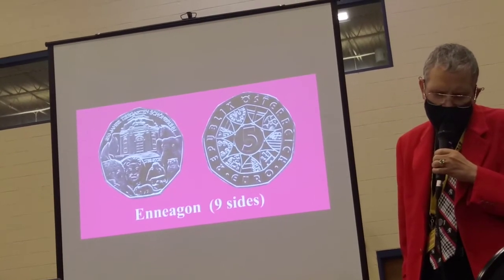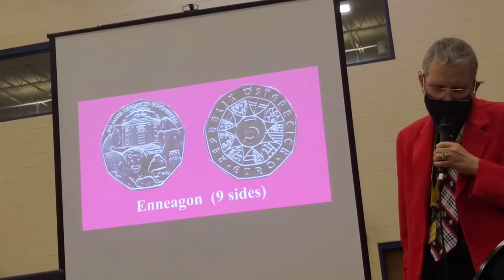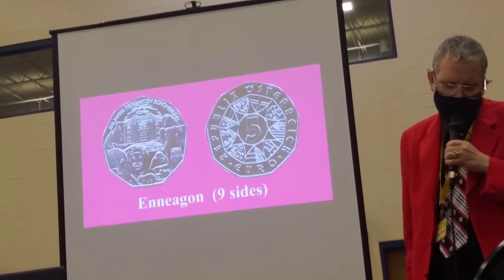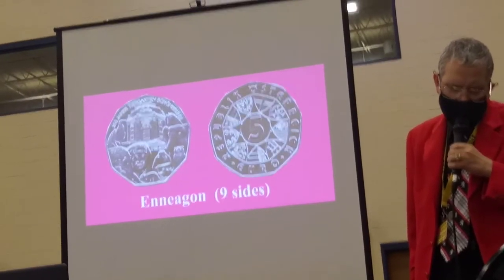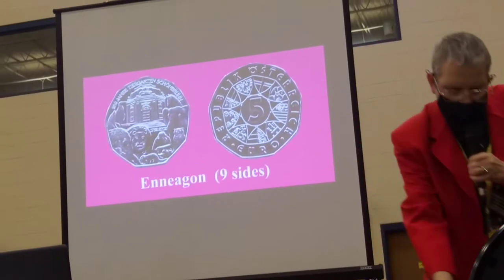Austria chose a 9-sided coin to honor its 9 provinces, those left to it after the Austro-Hungarian Empire was dismantled in 1919. The coats of arms of these provinces appear on the reverse. The commemorative 2002, shown here, honors one of Europe's earliest public zoos.